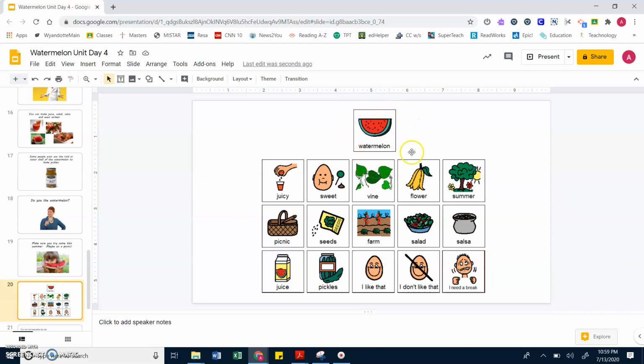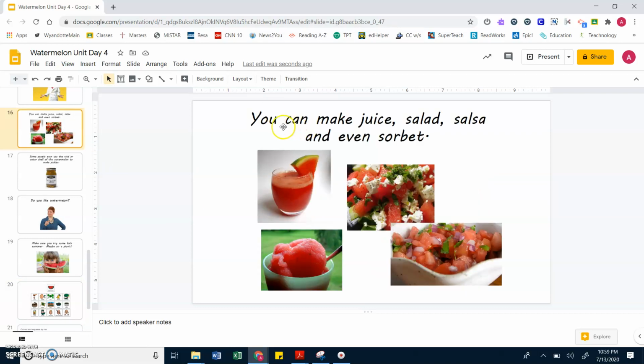So again, our main idea is watermelon, and we had many details throughout our story. So I'm going to pick one detail that I remember from our story, and that was the word salsa. So we learned that we could make watermelon salsa. We can go back to that picture. So it says right here, you can make salsa, and here's the picture. I've actually never had watermelon salsa before, but I think I would try it.